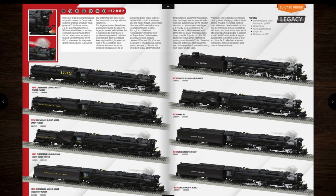Now this catalog, they've rolled out the Triplex, which was a big powered compounding steam locomotive, Mallet style. And they've included in this catalog as well the beautiful H7s. Some of these will be nicknamed the Chesapeakes because of the Chesapeake and Ohio. The C&O used a lot of these locomotives. Not as many as the N&W, Norfolk and Western, but they used a lot of them, so that's where they got the nickname the Chesapeakes.